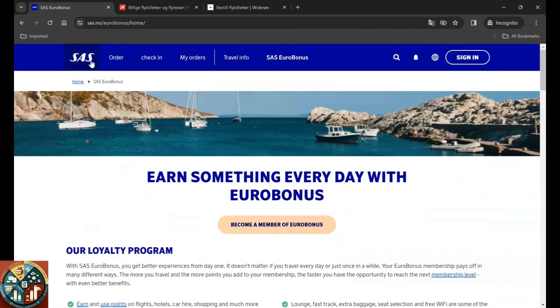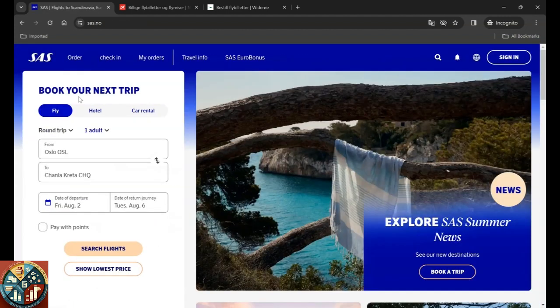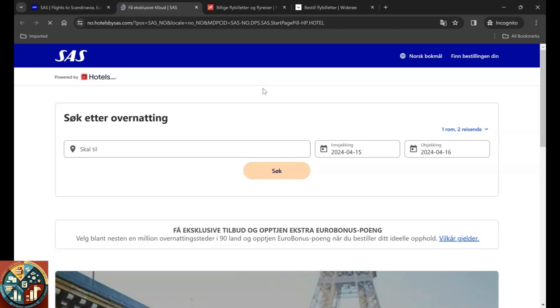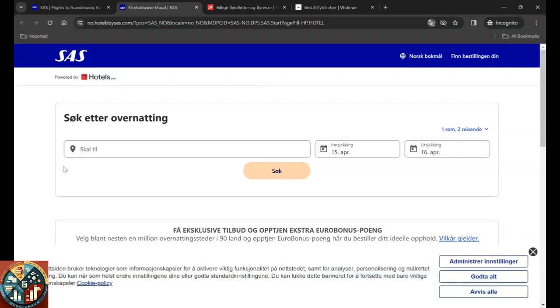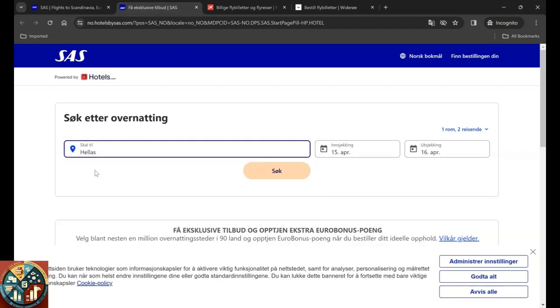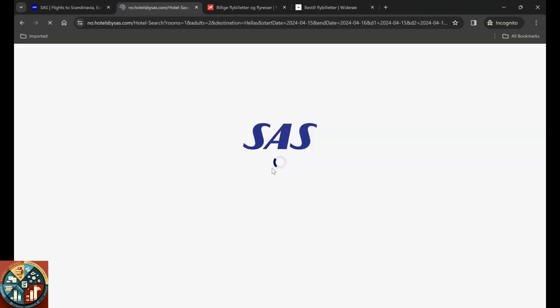But let's see the hotels if you want to travel, and you can also see pay with points or pay with cash for the same destination. Where we want to go. Where was it? It was Greece. So we just go with Greece. See where they have. Yeah, sure.